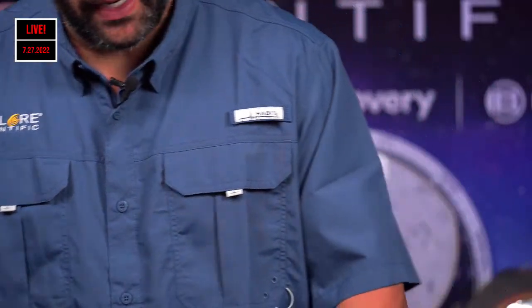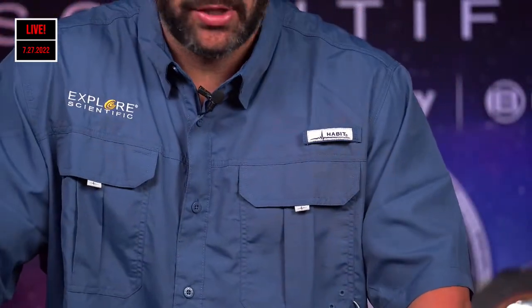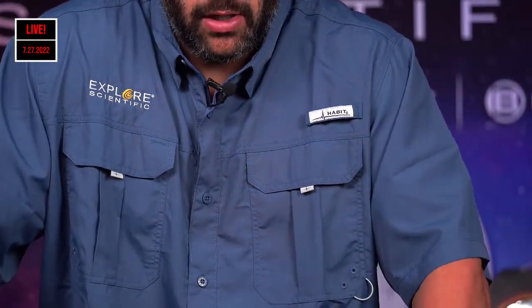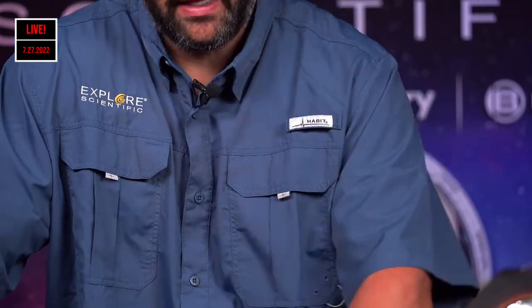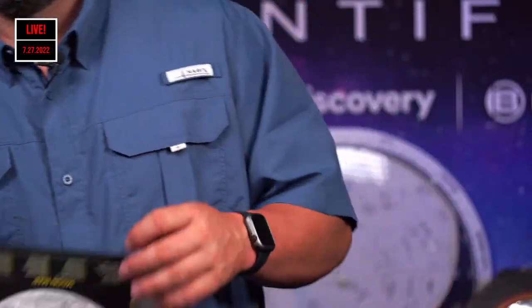Moon maps are great for demonstration. They help you understand what the craters are. You get a better idea of what it actually looks like on a full moon.